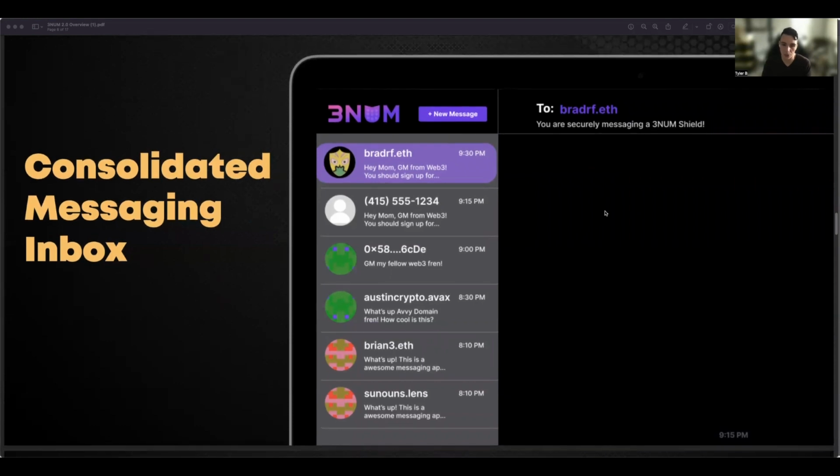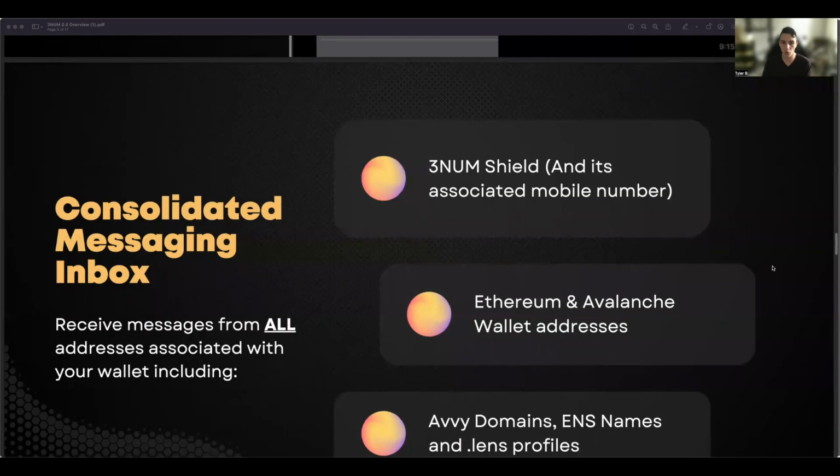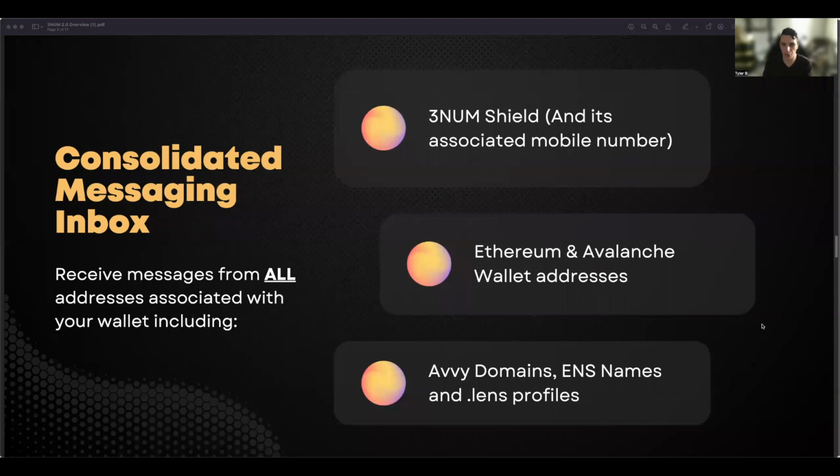So you can really use your 3num Messenger to move throughout the world in a secure fashion with all of your contacts, including both your Web 2 friends and Web 3 friends when you own a 3num Shield. And what's really exciting is that messaging inbox will support receiving messages at all the identifiers mentioned. So again, those are your 3num Shield, if you own one, and its associated mobile number, at your wallet address, at your Avi domain name, and you'll be able to have a messaging experience that really transcends just a single community, and truly serves as a universal secure messaging environment.